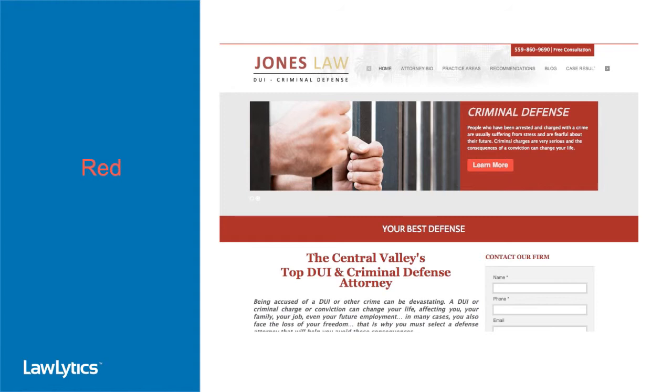Red is not a color often used on law firm websites. But as long as it's not too dominant, it can provide a nice touch of passion. The slide here is a screen grab from the Jones Law Firm homepage, where they've incorporated red throughout without overdoing it. It's in their logo, their contact buttons, in their image slider behind the copy, in their headline, and other places as well. It conveys a firm that is passionate about defending people accused of crimes.